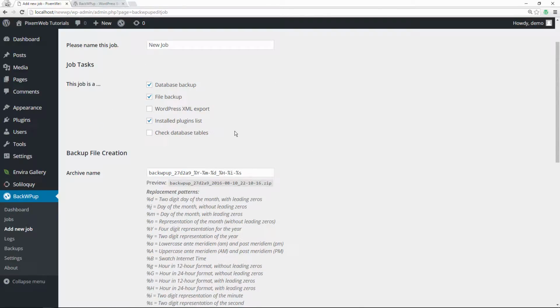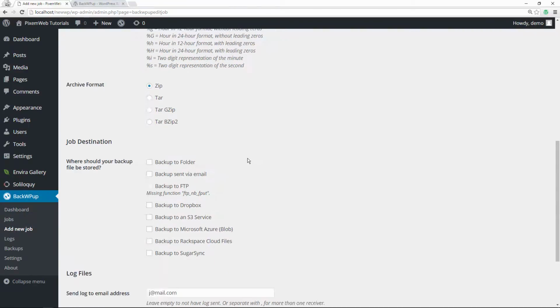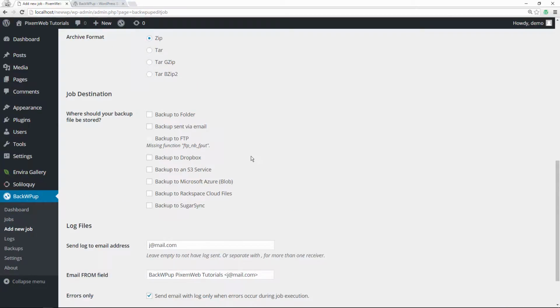All right, so I'm going to leave the default settings set for now. The archive format set to zip. We'll leave it like that. And then you can choose a destination. Where should your backup file be stored? You can back up to a folder. You can back up sent via email. You can back up, if you wanted, to FTP, Dropbox, an S3 service, Microsoft Azure, Rackspace, and SugarSync. So you have a lot of good features here to use for the backup destinations.